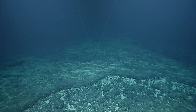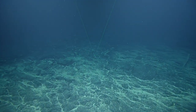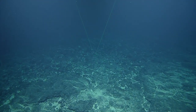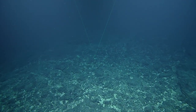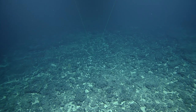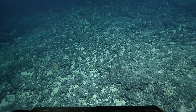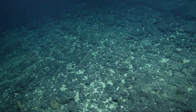There's a transition right there. Wow. Look at this. Wow, lava flow. Oh my gosh. Are we rock hunting? Yeah. Look at this field. I guess a lava flow field. Like that one. It's so cute. Ooh, look at these. I think that's a dead sponge right there. Two dead sponges.